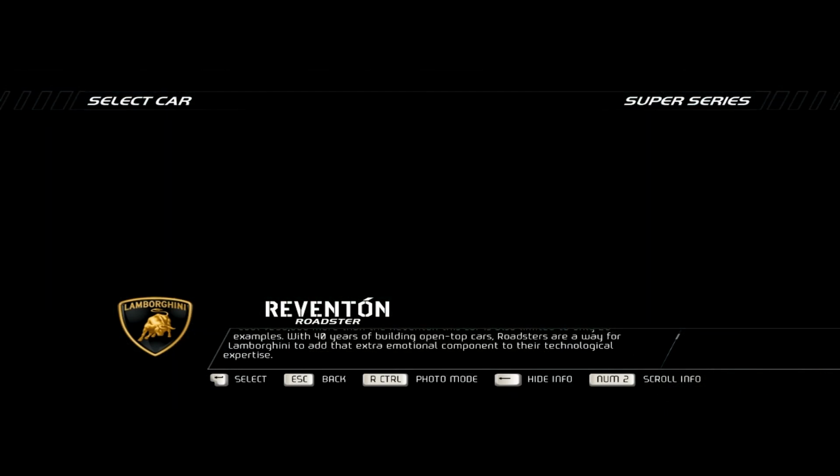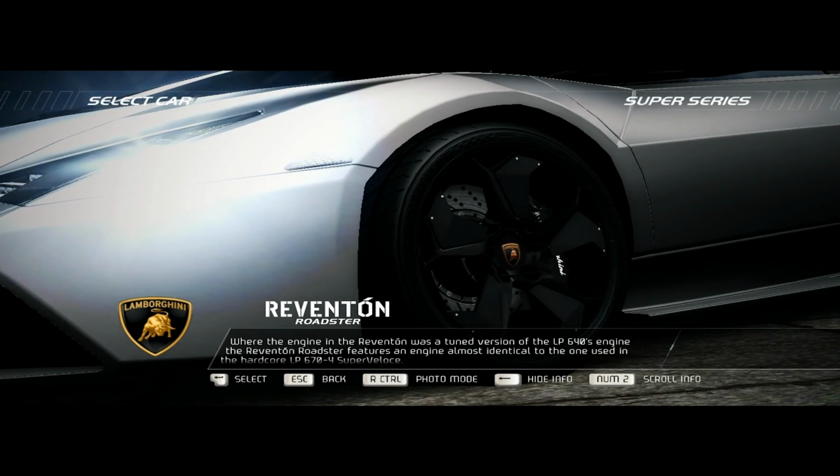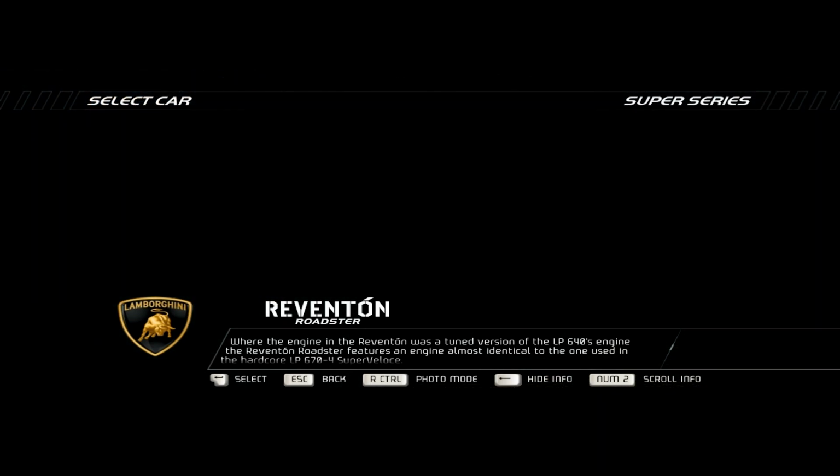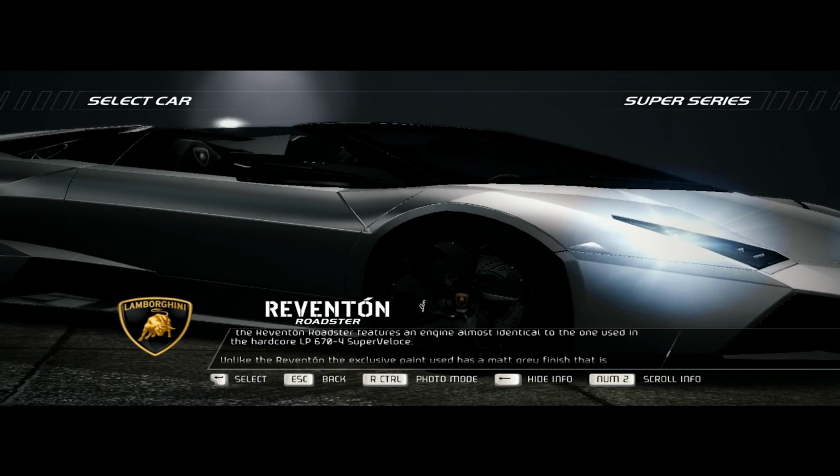to their technological expertise. Where the engine in the Reventón was a tuned version of the LP640's engine, the Reventón Roadster features an engine almost identical to the one used in the hardcore LP670-4 Superveloce.